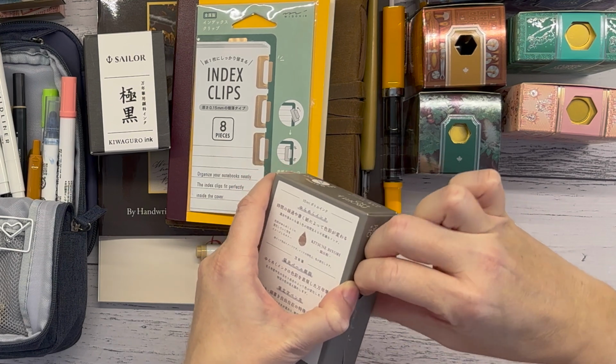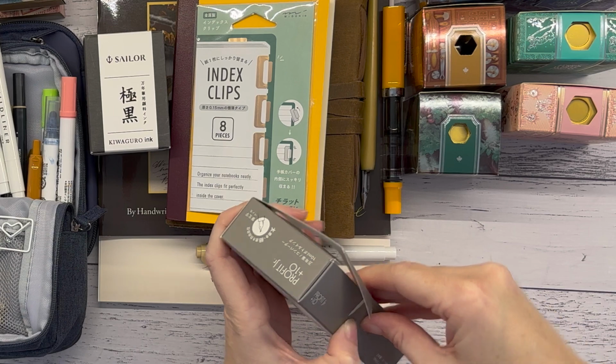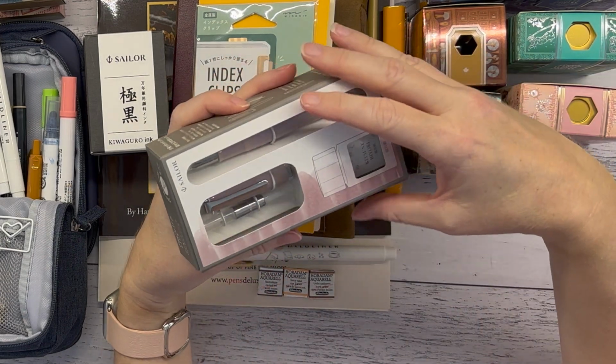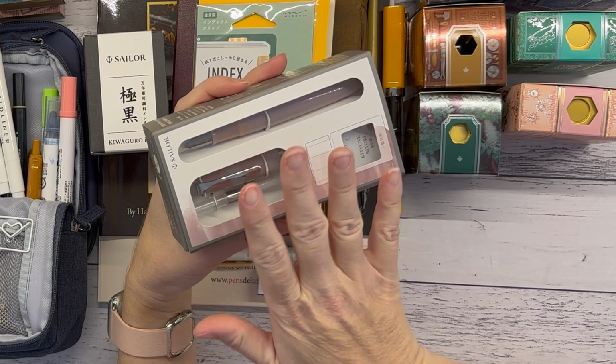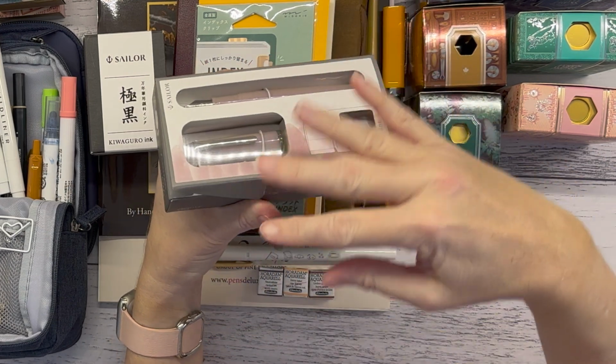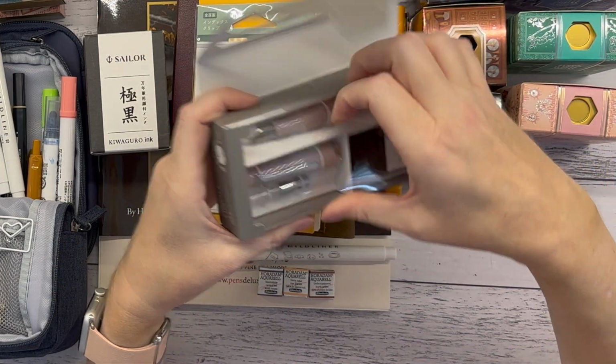Try not to lose any. Oh, good on you. Okay, the struggle is real, isn't it? Okay. I'm not getting attached to the packaging. I'm not getting attached to the packaging. I don't mind that at all, she says.